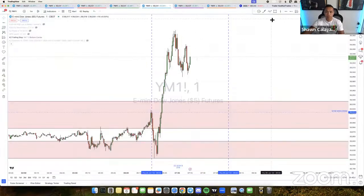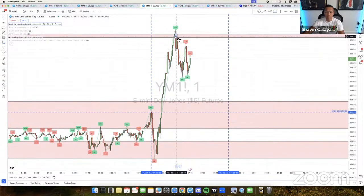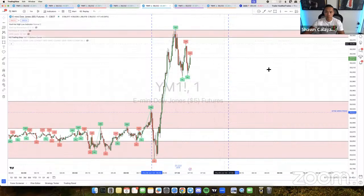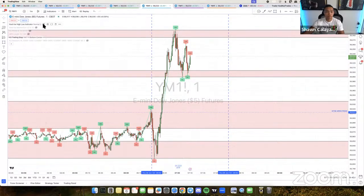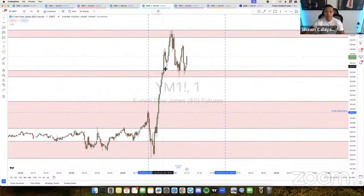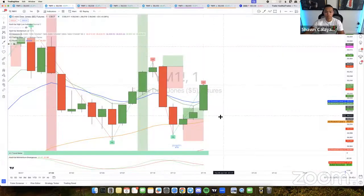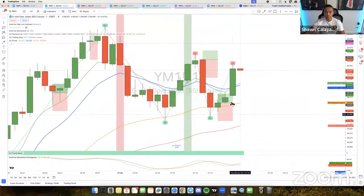Let's go to the clean chart. So here's a clean chart right here. I'm going to mark up the 1 minute resistance. There's no 1 minute support here yet, but I'm just going to mark this up right here just to give an overview of what's going on with this movement. All right, now we just gotta wait. Another opportunity right here, another big candle like I was saying earlier.